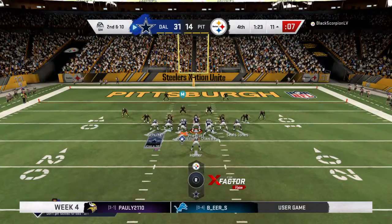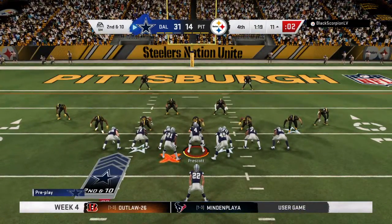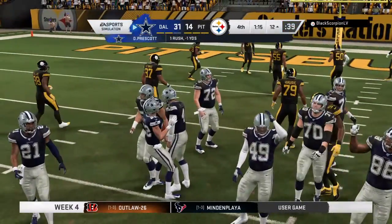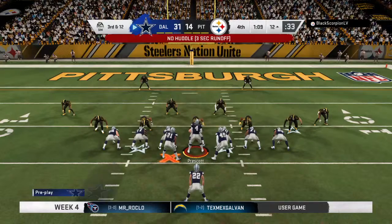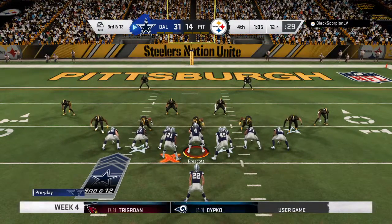Hey, pick your game up. And they will take a knee here. Prescott on the keeper. A loss of a yard on the play. We got 3, fellas. We got 3. 3rd down.